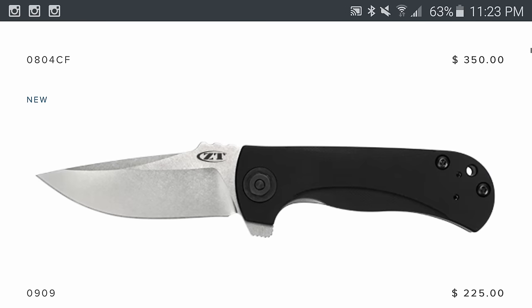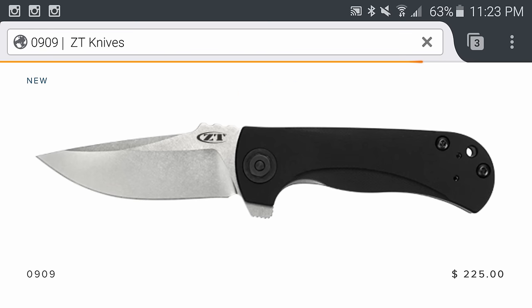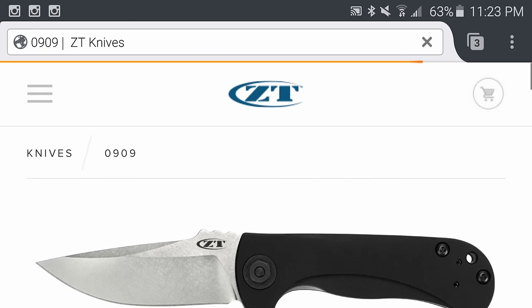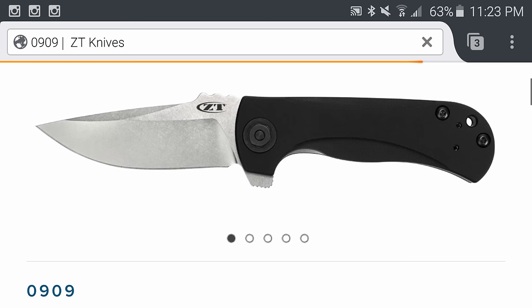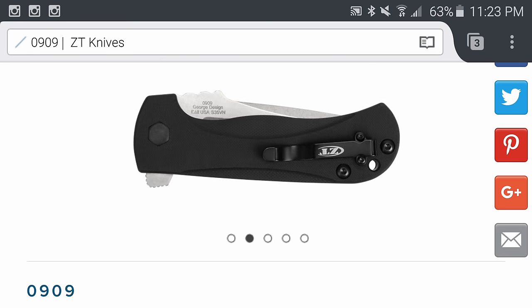Anyway, the last one here is the Les George, which is $225 MSRP. This is a 0909, one of the easiest Zero Tolerance model numbers ever to remember, probably, 0909. Let's just go through the pictures of this first. Sculpted G10 by the looks of it.